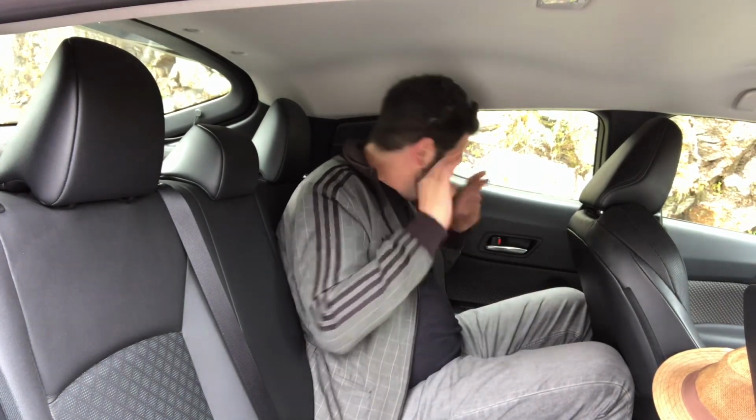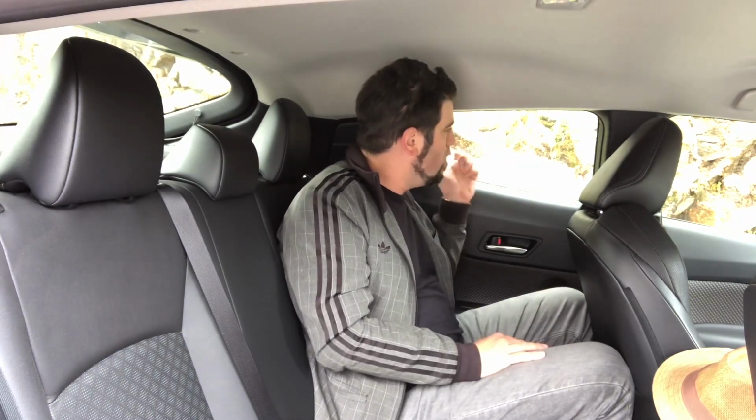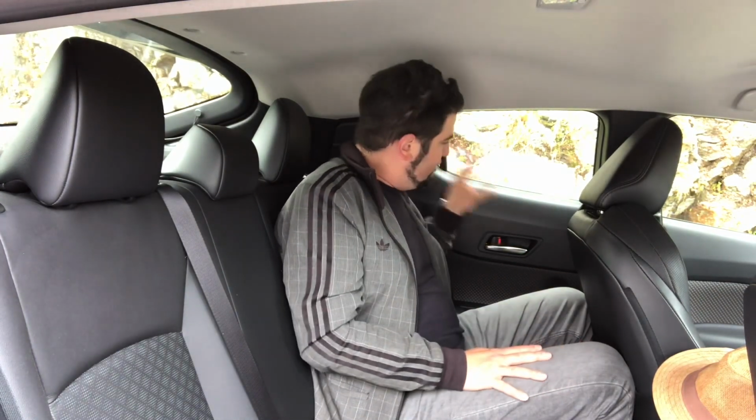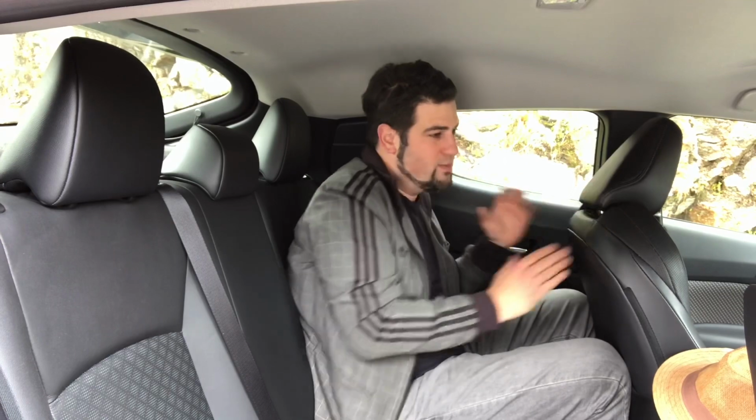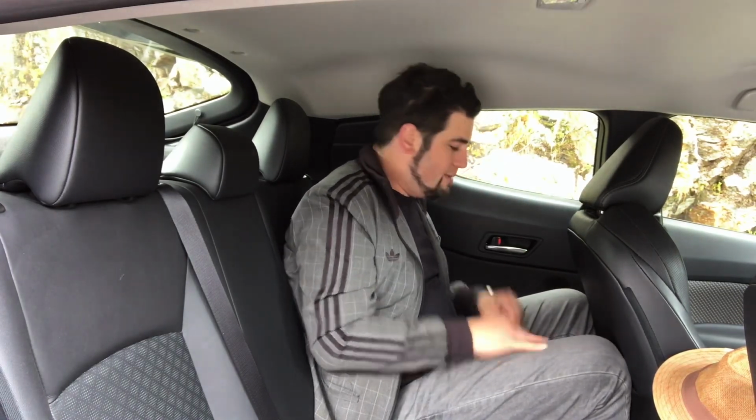And so that's awesome. The only thing is, these are very small windows to start off with, and if you were sitting any lower than I am, you'd have a hard time seeing out of them. Also a hard time seeing forward because of these big headrests here. So someone with motion sickness might want to keep that in mind. But overall, it's nice back here.